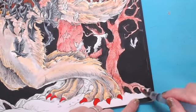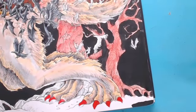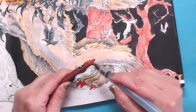Oh, there's some black around that. Well, that's okay. I'll do that with a pencil. Okay, so let's get these little roots down here.